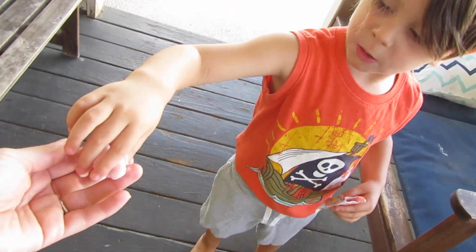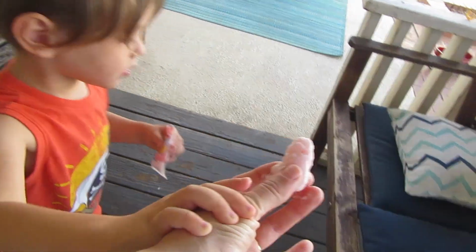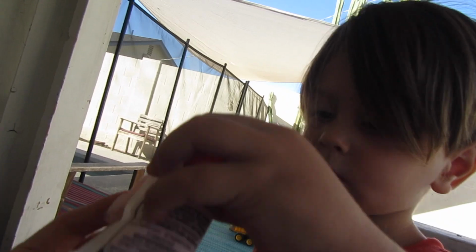You eat it, I don't want it. Okay, I'll hold it. Here, eat it. Is it too cold? I freeze their little yogurts just so they don't make a mess, but they still manage to make a mess like that. And then Gavin's been bringing that little pillow and covering up. See, he's been covering up the mess. Gavin, you're so funny.